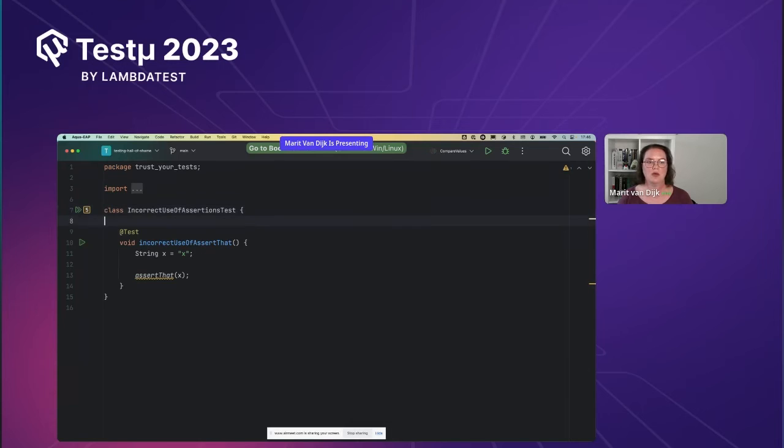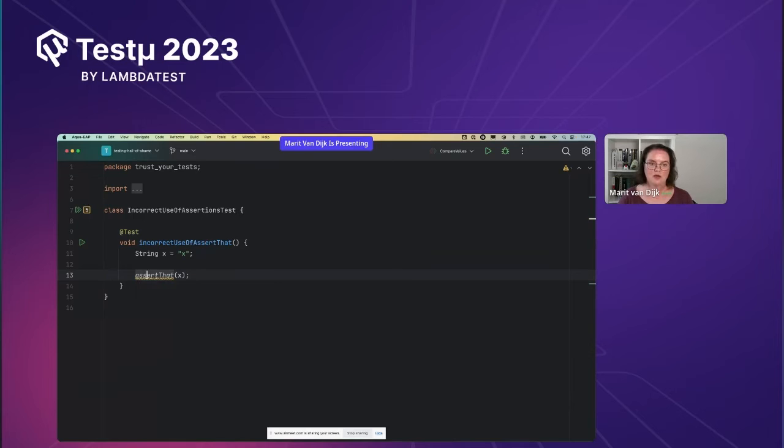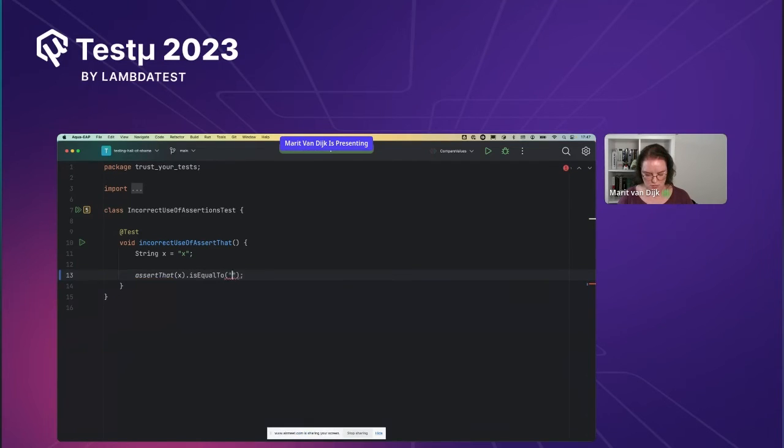Next example, if you're using assertThat by itself, that doesn't actually do anything. In order to actually assert something, you need to say assertThat something is equal to something. Now, if we make it equal to something else, this test will fail. If we make it equal to what we're inputting, it will pass.